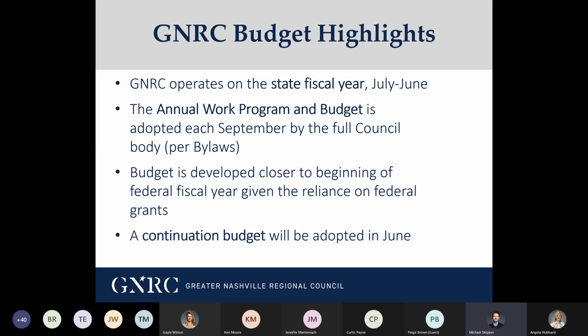Our budget operates on the state fiscal year, like many of you, if not all of you, if you're at a public agency, but we do not adopt our budget until September. And the reason for that is because much of our funding, like I mentioned earlier, is sourced from federal grants. And so we sort of wait until we get closer to that federal fiscal year, so we have the clarity to be able to dot the I's and cross the T's. That said, we do want to get the dues estimates out to you as far in advance as possible. We know that increases your probability of being able to pay those when the time comes.